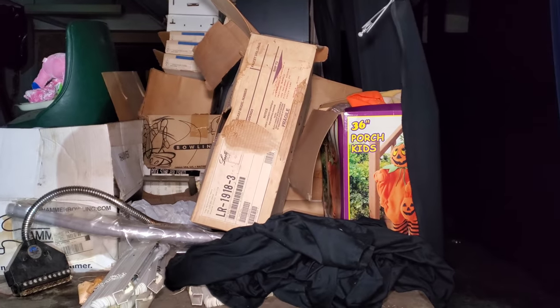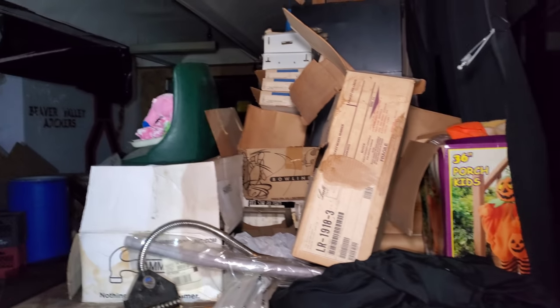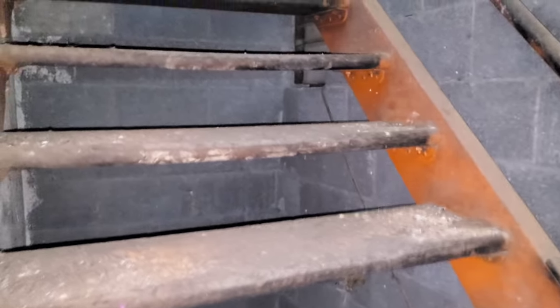Beaver Valley Archers. Keep a couple feet back, I guess, just in case. Okay. Because these are wooden stairs. I don't think these are stable. Oh, yeah, they're all right. This goes up a couple flights. These ones are all right. You're going to like this.